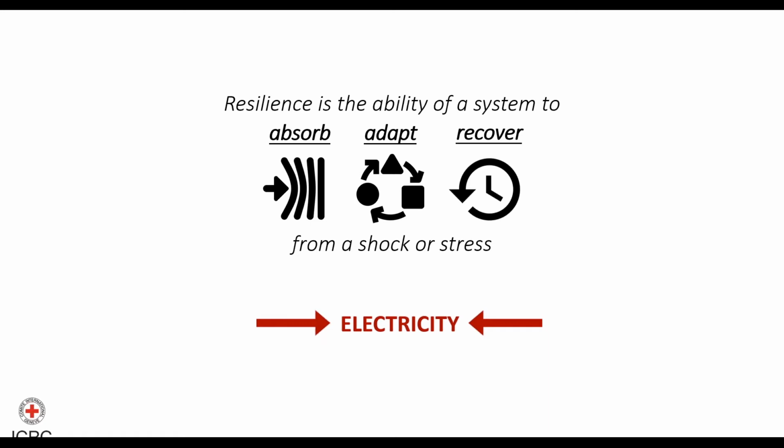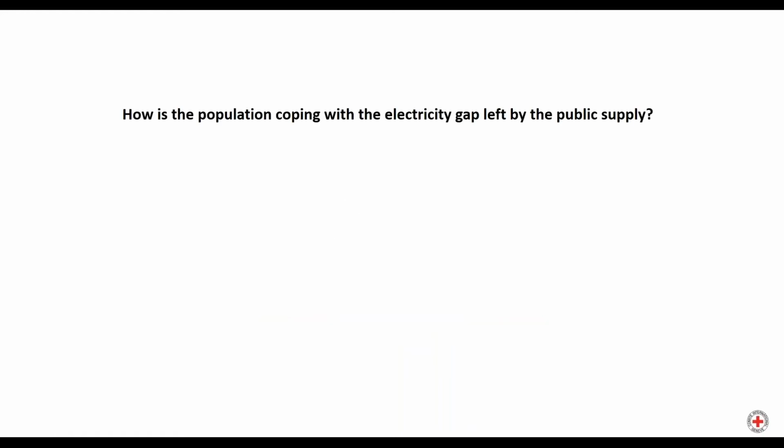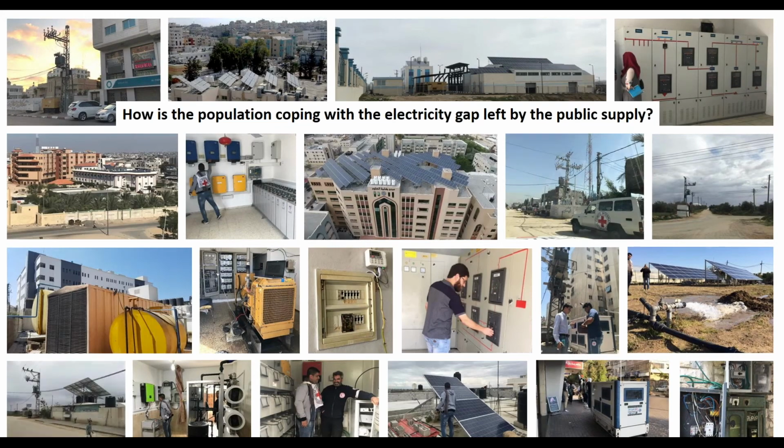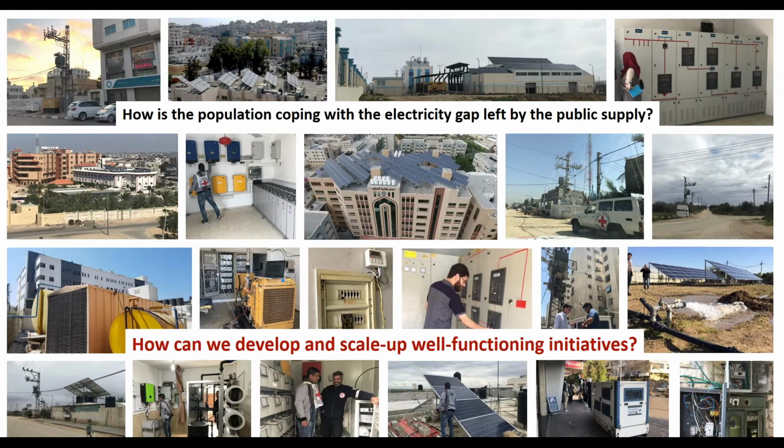Gaza. Having developed a better understanding of some of the challenges and complexities with the electricity system, we wanted to know how is the population coping with the electricity gap left by the public supply. So to answer this, we went around Gaza and documented all the various electricity coping mechanisms we could find. We also asked who are managing these systems and what are the coping mechanisms when it comes to generation and distribution of energy, control techniques, management setups, and how can we develop and scale up well-functioning initiatives.